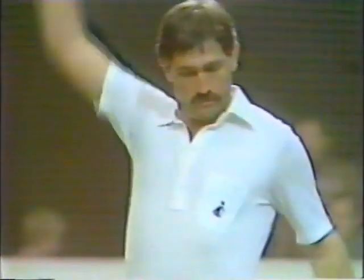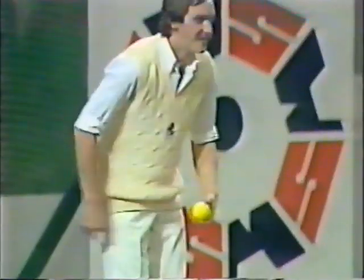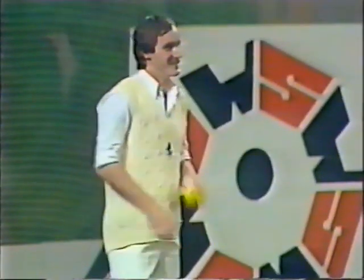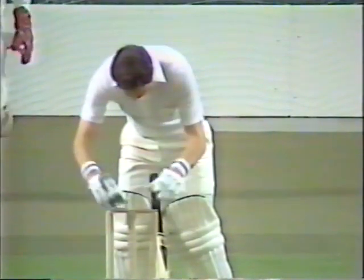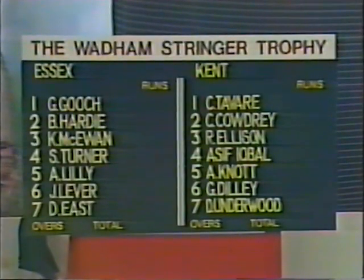So Graham Gooch and Brian Hardy coming out to open the Essex innings in this Wadham Stringer Trophy final. And we're going to see Chris Tabare opening the bowling for Kent, as he did in the semi-final, very successfully. He got a wicket in his only over, the first over of the innings. Kent having beaten Hampshire pretty comprehensively in their semi-final. Hampshire scored 54, and Kent winning the match with a score of 56 for 2.